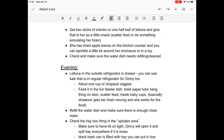Props to Cavies 101 again. She made Ginny a little random act of kindness gift. She made her some apple sticks and some dried apple leaves, if you want to call it that. But I want to thank Katie for that. Ginny really appreciates it, and she loves it so much.